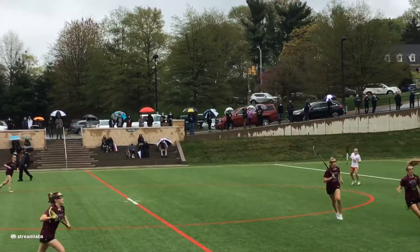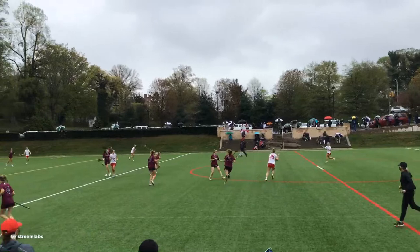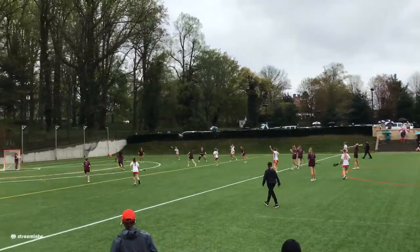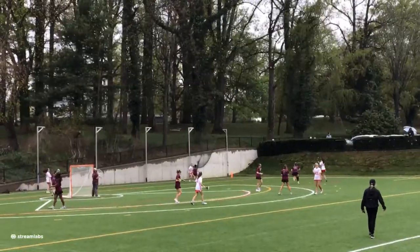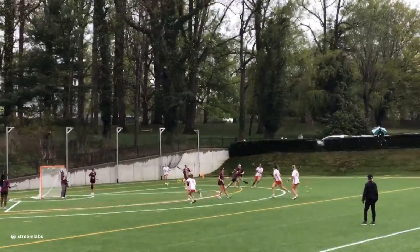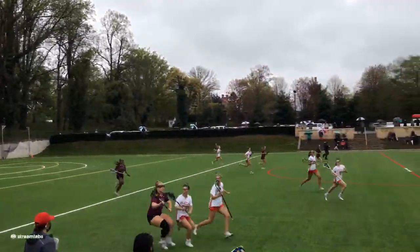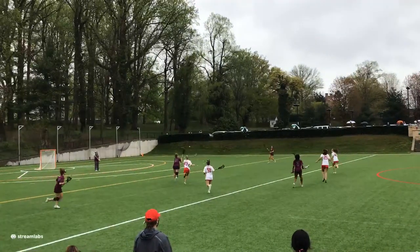A pass over to Avery. Severn attack is riding hard. But Emma McDonald manages to take it across the restraining line. We have Wynn Moffitt getting checked, and Severn will pick up the ground ball. Kenzie Kellick's riding hard, and the whole RPCS attack following the ball.